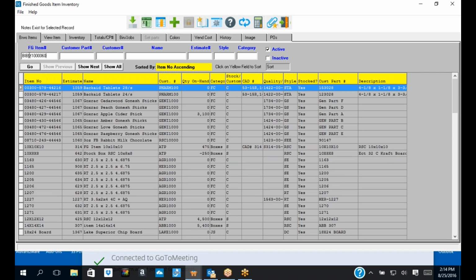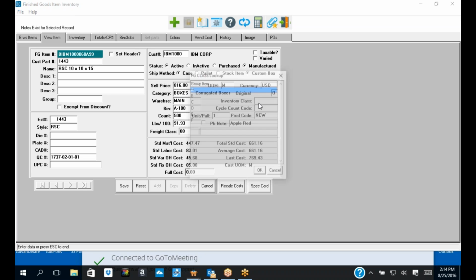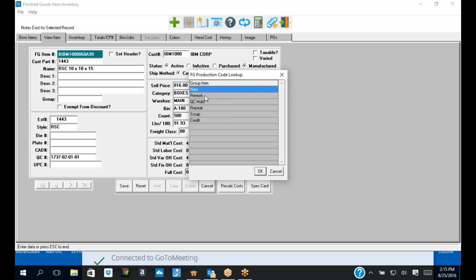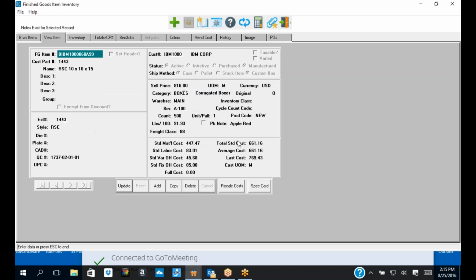So let's go back to this item and go through some of the details of this item. So I'm going to go to the View Item screen, and most of this information you're probably familiar with, but I want to go through some of these things. There are some fields in here that you may not know, but under the group code, there are lookups. Like, for instance, for inventory class, I can press F1. And I've entered those groups, A, B, C through F. There's a production code. I can press F1, and I can put in what production codes these are. Likewise, this sales group, I can input whatever sales groups I want. These lookups are user definable.